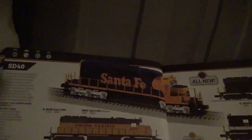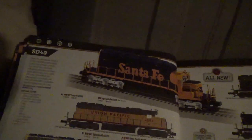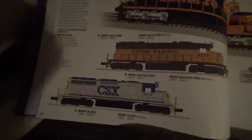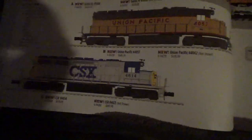Now we go to the diesels. Now the SD40 has been rebuilt. Hundreds have been rebuilt and continue to run strong, especially in today's society. So here we have the Santa Fe in blue and yellow, Union Pacific, CSX, and a Chessie scheme, because you can tell by the gray paint and blue lettering.